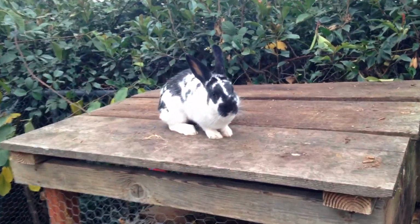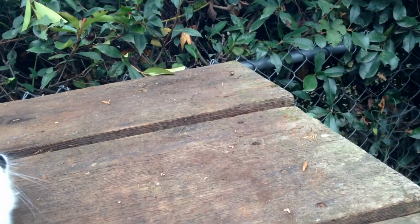Look at this rabbit. Somebody gave us this rabbit yesterday in this hutch, and somehow it got out of there. Come here, you. It's funny.